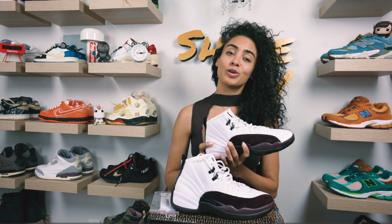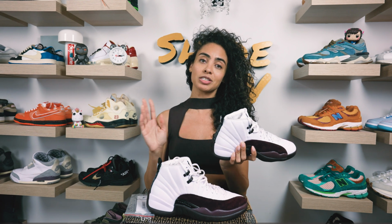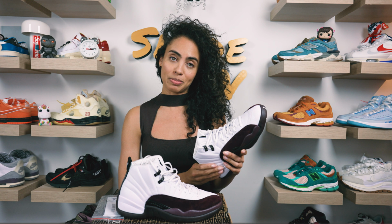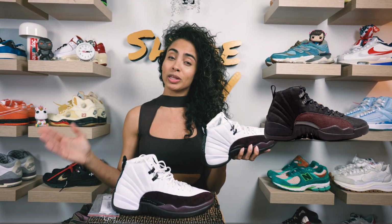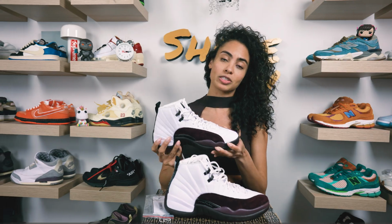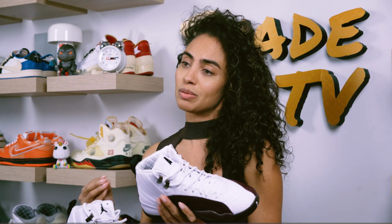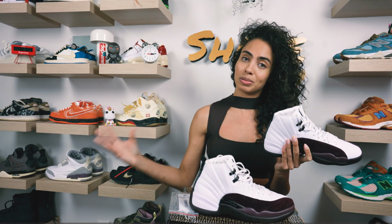For those of you who don't know about this collaboration that was done on the 12s, this was actually released in two different colorways. So this is the white pair. There was also a black pair. Personally, between the two, if I had to pick, I would probably say that I like the white pair with this Bordeaux color scheme a little bit more than the black. I just think that it's a little bit more of a beautiful color combination when combined, though the black isn't terrible either.